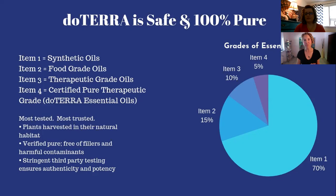So what this slide is saying here is that there are many, many types of essential oils out there, and they're everywhere in food items and personal care products. But the majority of what you're going to find on the market are synthetic oils, as you can see by item 1 in the big picture here. Then there's food grade oils. That's a much smaller amount. Then there are therapeutic grade oils. And then there are certified pure therapeutic grade oils, which are doTERRA essential oils.